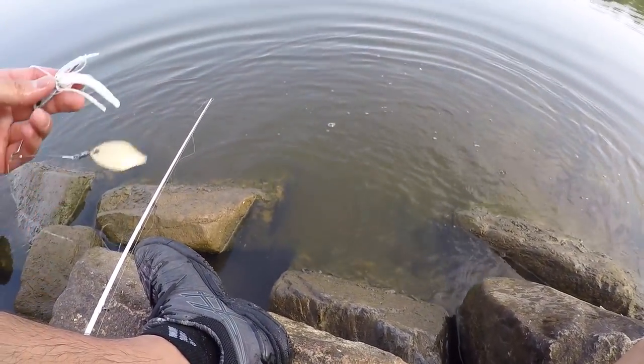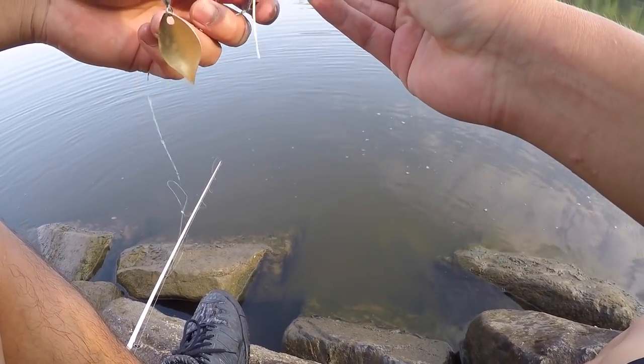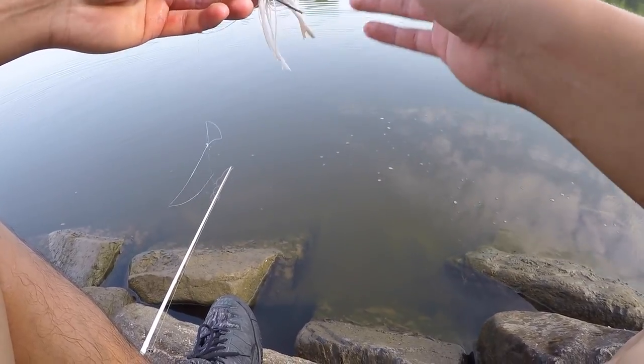Well, that was unfortunate. So, what just happened was the hook on this bait just broke off. And I don't know, that's not a good sign. I was really liking this bait too, but it looks like the durability is definitely suspect.